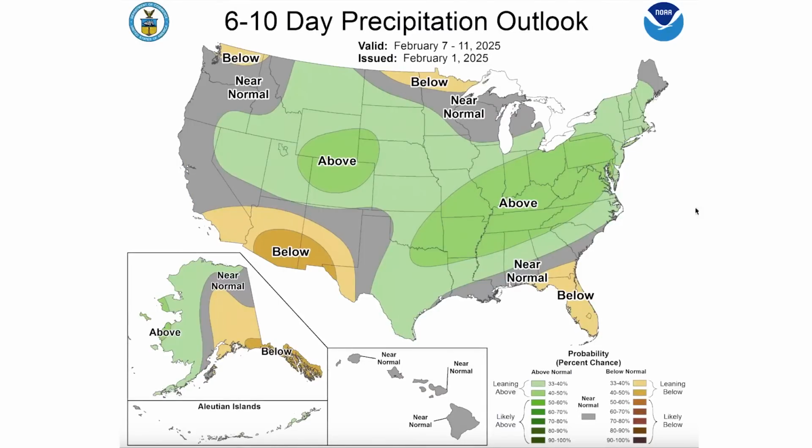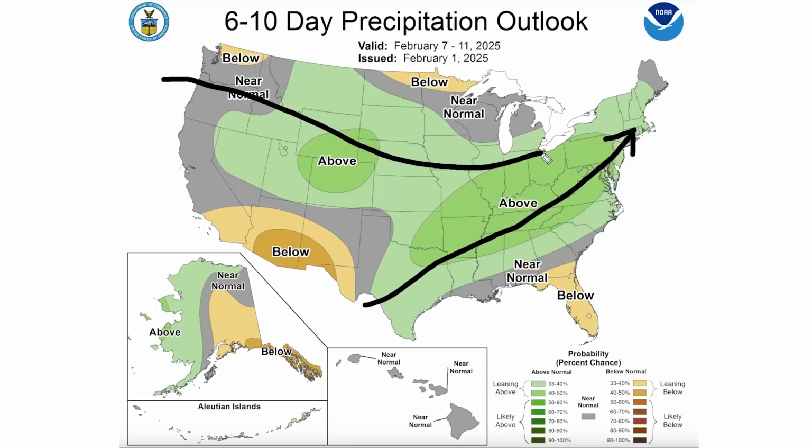Precipitation already taking form kind of to what we expect. We see lots of large storms moving up from the Gulf or south central states up into the east. We're also going to have numerous storms moving from the west up in through this area as well. So we are going to see above average precipitation for the majority of the nation.